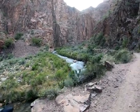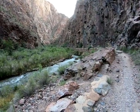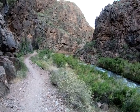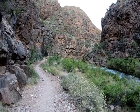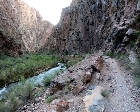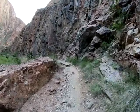We are heading to Cottonwood Campground. This is a mile in from Bright Angel Campground to Cottonwood. And there is a tremendous amount of water here. Look at this wall. I don't know if you can see that, but it is just amazing some of the stuff way out here.